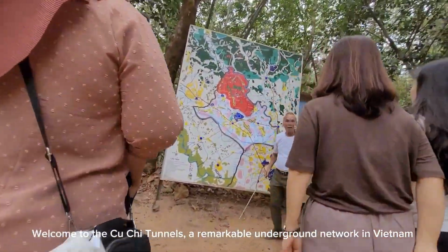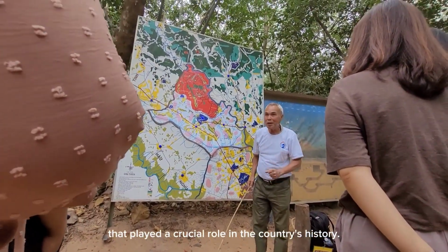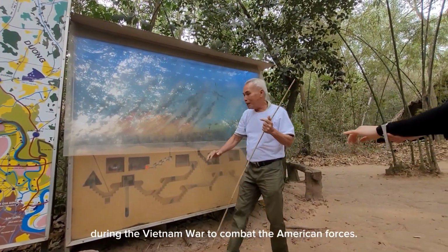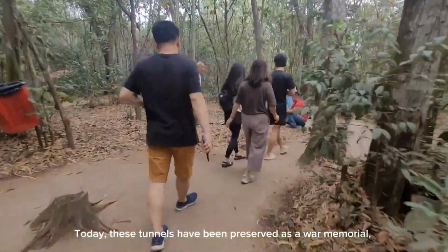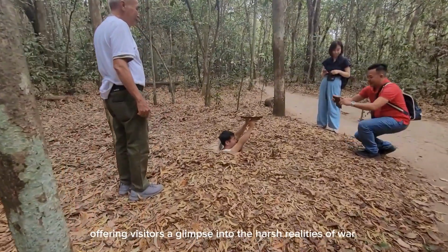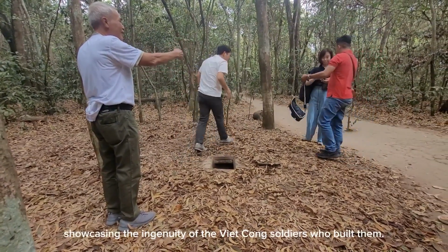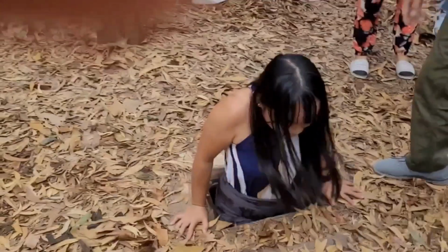Welcome to the Chu tunnels, a remarkable underground network in Vietnam that played a crucial role in the country's history. These tunnels were used by the Viet Cong soldiers during the Vietnam War to combat the American forces. Today, these tunnels have been preserved as a war memorial, offering visitors a glimpse into the harsh realities of war and the resilience of the Vietnamese people. The tunnels are incredibly narrow, showcasing the ingenuity of the Viet Cong soldiers who built them.